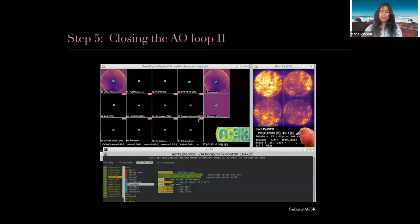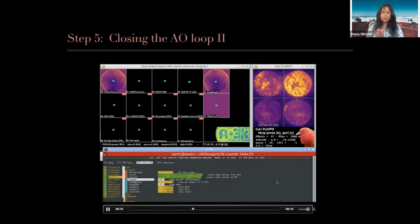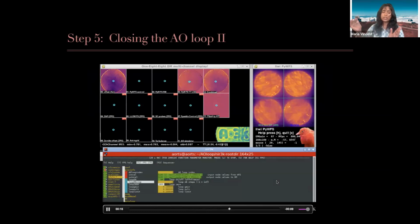So this is what I meant by what it looks like when we close the AO loop, when the turbulence is corrected. If you can see the top right, you can see a lot of turbulence, a lot of waves going over these 4 circles, which is 4 pupil images of the deformable mirror. And once the AO loop is closed, which is about now, you can see most of these changes have been smoothed out. Turbulence is fast. These cells move pretty rapidly, so you still see some motion, but it is more uniform than before.